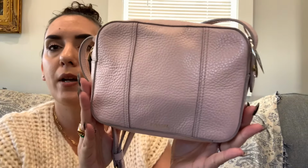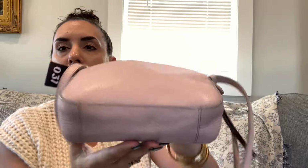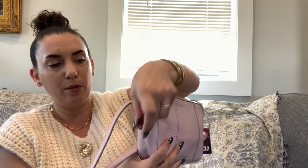Next up, we have a pink leather Fossil crossbody bag in a camera bag style. It is a crossbody, will stay crossbody, can be adjusted, not removed. It is a pebbled pink leather, gold tone Fossil heat stamp at the bottom, pocket on this side. Very good condition, just a little spot right here on one corner. Otherwise, gorgeous. It has a brown leather pull with the gold tone hardware.